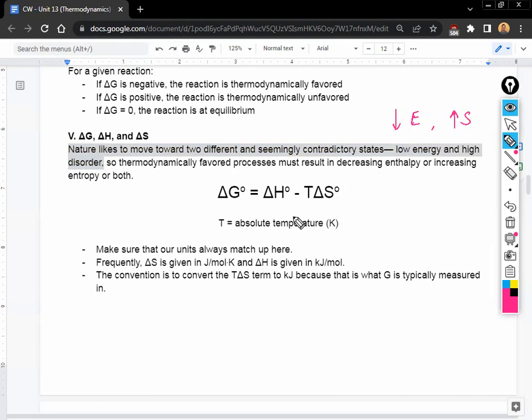Now, one thing I do want to mention about this equation is that a lot of times enthalpy is going to be given to you in kilojoules, but a lot of times they're going to give you the number for entropy in joules. Okay, so just make sure you guys keep an eye. That's what these bullet points are. Just keep an eye out for that. Make sure you're consistent in your units of measurement. Make sure that if they give you entropy in joules, that you convert it to kilojoules. Or if you want to convert this into joules, you can do that as well. But just make sure that everything is in the same units of measurement.